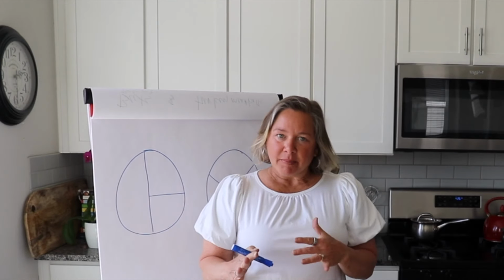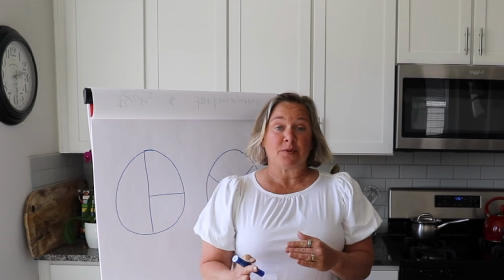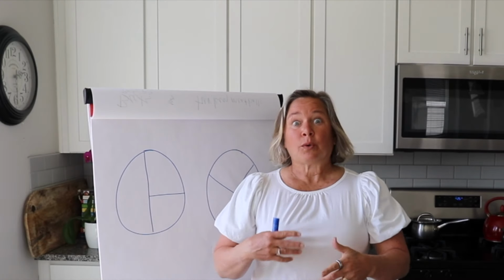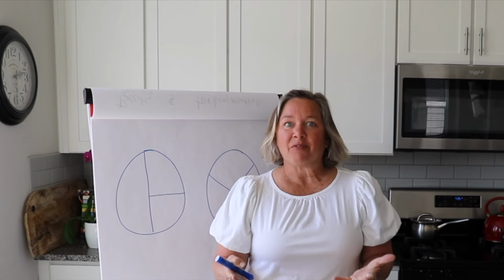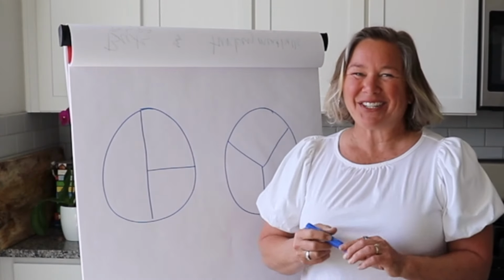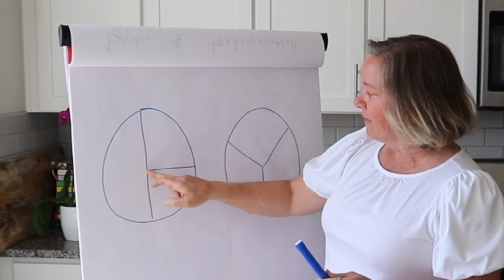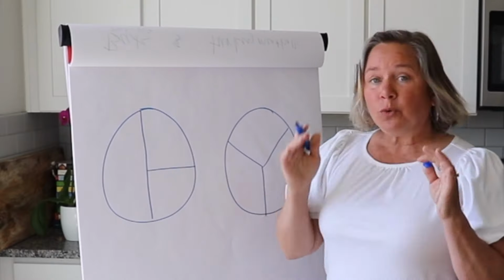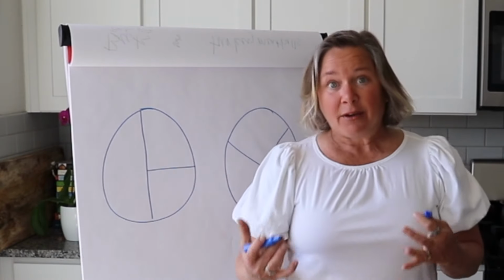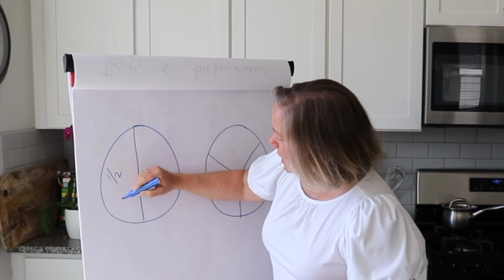I wanted to pop in while everything's cooking here and give you my 2 top tips for increasing your digestion and feeling like you're eating the right amount of food so you can have more energy. So here's my 2 top tips. I call these the circles of digestion, the circles of healthy energy. This one is a circle divided into half and then into 2 quarters. What you want to do is try to have half of your plate with vegetables every meal if possible, even breakfast. Half your plate with veggies.